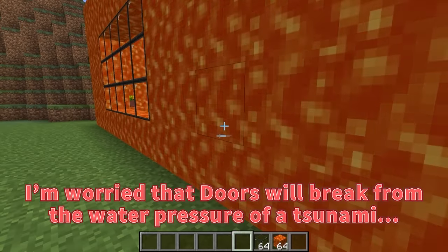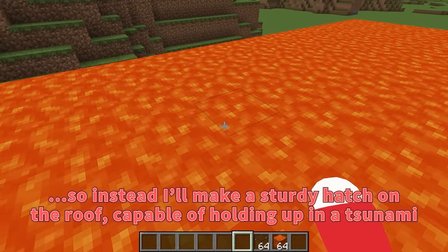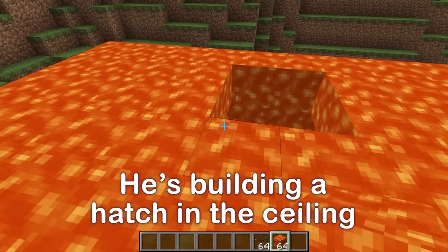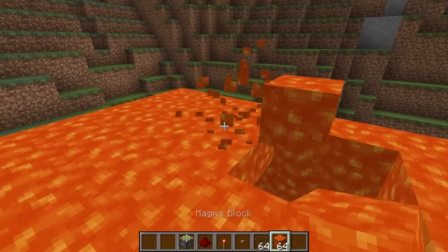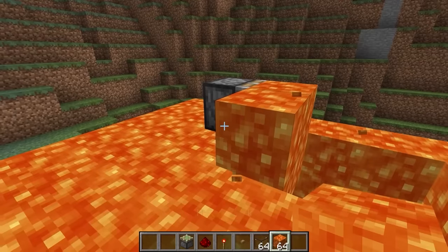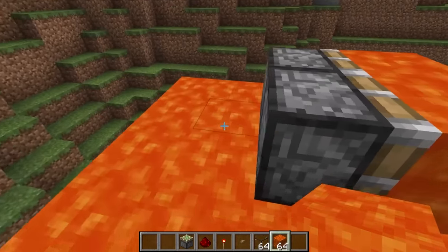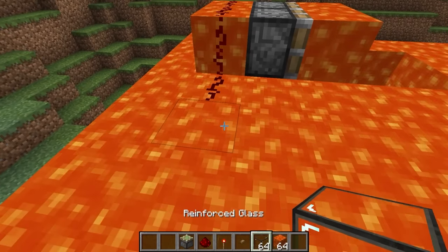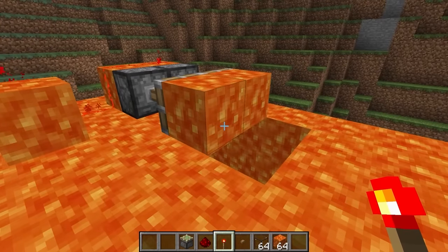I'm worried that doors will break from the water pressure of a tsunami, so instead, I'll make a sturdy hatch on the roof, capable of holding up in a tsunami. I'll make the entrance around here. I'm building a sturdy hatch up here, but yeah, it needs the entrance to stick here, so I'll place sticky pistons here. And now, I'll lay out the redstone dust here. I'll place a redstone torch, too. That'll do it. I'll make another of those.